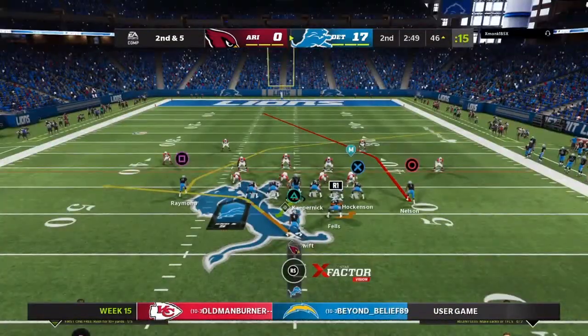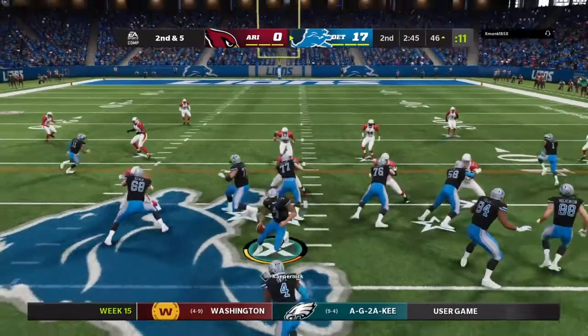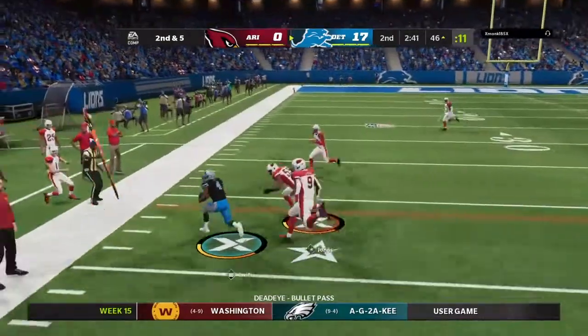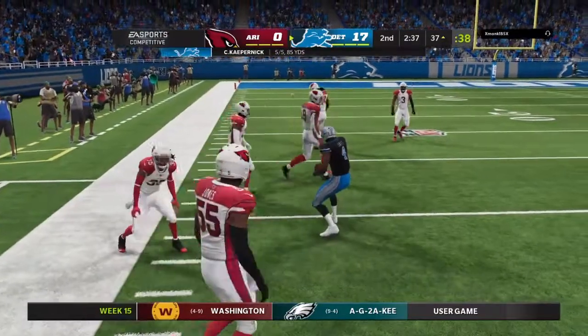Five yards remain on second down. On play action, it's Kaepernick. And that's out to the flat for Swift. And he'll get it down on the play to the 37.